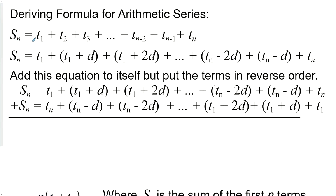Remember, the series is all the terms added up till the nth term. And we can also write this a different way. If we have term 2 here, term 2 for an arithmetic series is term 1 plus the common difference. Term 3 is term 1 plus 2 common differences. Now once we get to this side, we're going to do it opposite. We've got Tn as the last term here, and we're going to add the previous term, which is Tn minus the common difference, and the term before that is Tn minus 2 common differences.